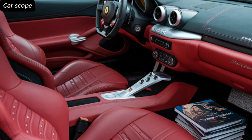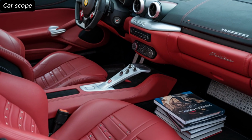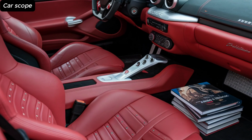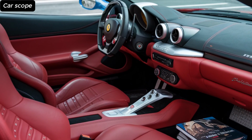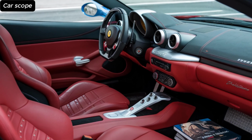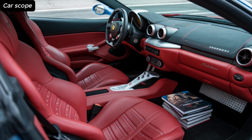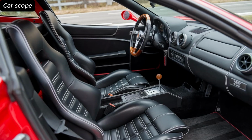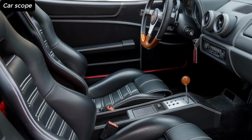command of their machine. Passenger comfort has been elevated significantly compared to previous models. The Spider features advanced noise insulation for a more refined cruising experience when the roof is up, while a subtle wind deflector keeps the cabin calm and quiet even when the top is down. The seats, wrapped in fine Italian leather and Alcantara, are both supportive and supple, designed to hold you firmly during spirited driving but still comfortable enough for long-distance touring.